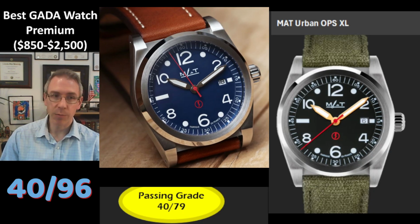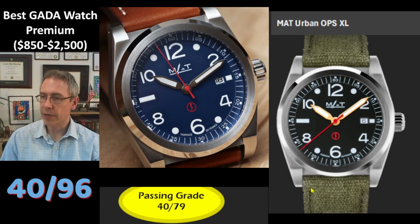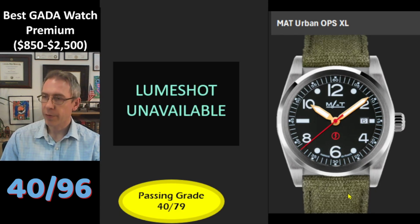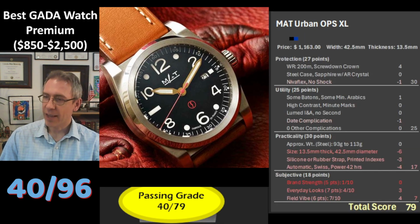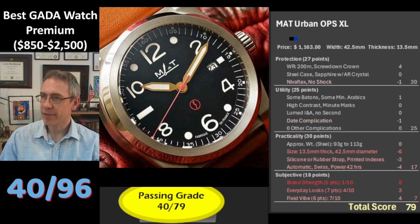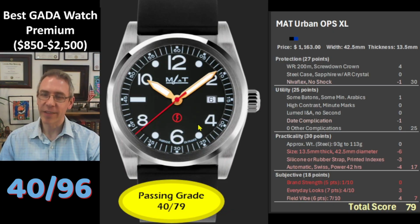I could not find a lume shot for this, unfortunately. It looks totally at home on a military kind of olive drab fabric strap. That looks really cool. It's at home in that side of the spectrum. You know, on the side of the spectrum with the field watches, utilitarian side. Can you wear it to the opera? Nah, no, you're not wearing this thing to the opera. I mean, you can if you want to, do whatever you want. I'm just saying I don't think it's the best sartorial decision.